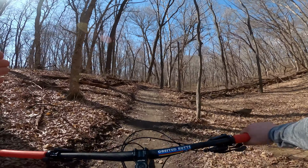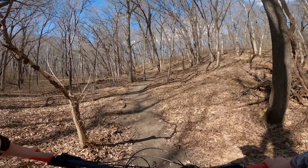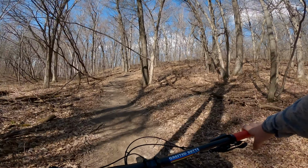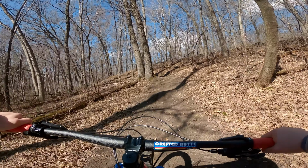You can go left where I went, or you could go right, and that one is a super tight squeeze in between trees. I don't typically do that one, but obviously if you want to do some of this stuff, walk it first so you know what you're going to be hitting. It's a really fun one. Short but sweet.